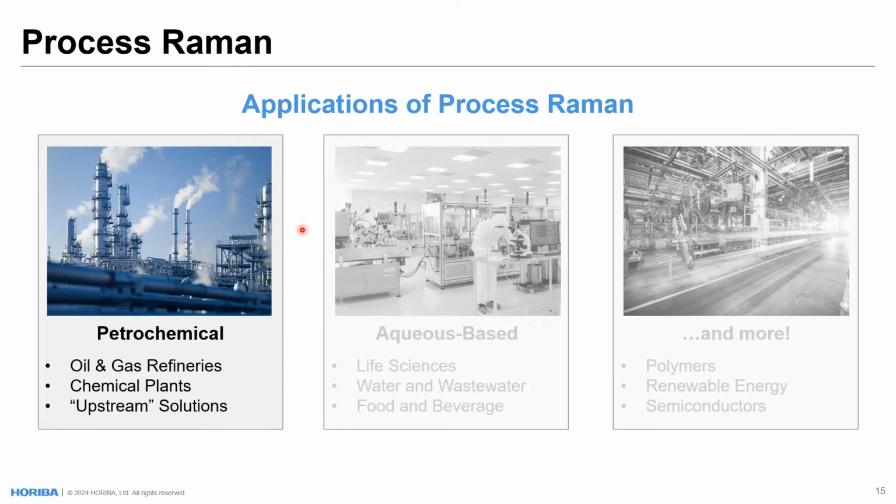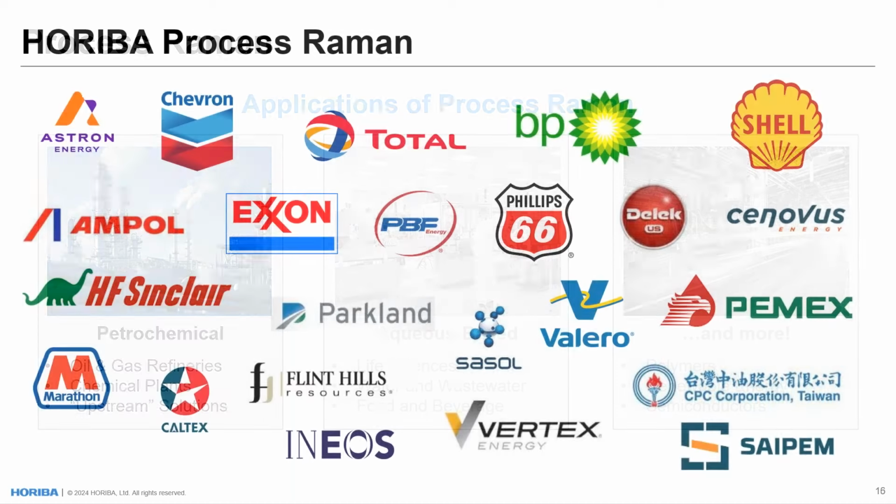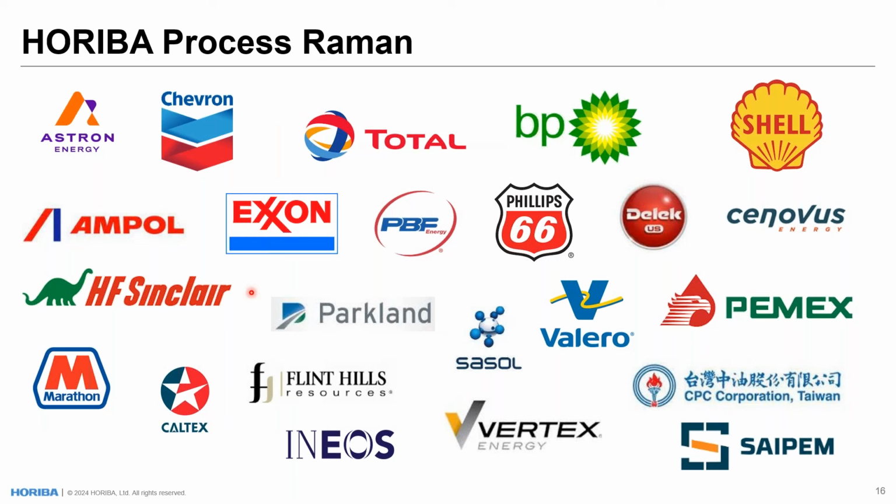Okay, so getting into the actual applications of our Process Raman with our analyzers. So today, we're gonna go over some of the bread and butter stuff that HORIBA Process Raman has decades of experience with in petrochemical applications, so oil and gas refineries, chemical plants, and upstream solutions. So sort of giving an overview of our current customer base. This isn't everyone, but our customer base is highly loyal.